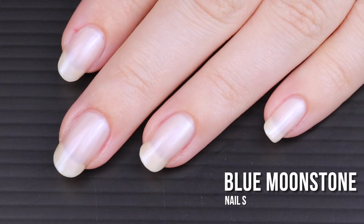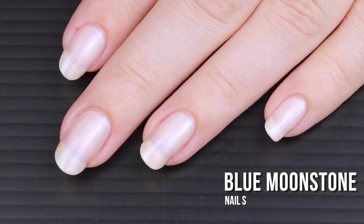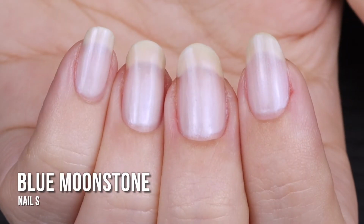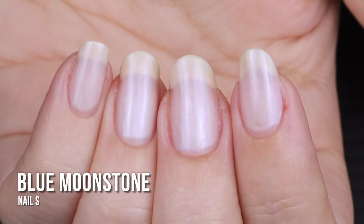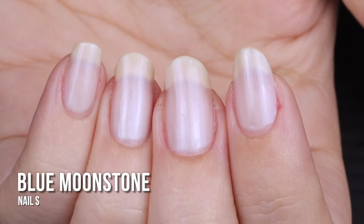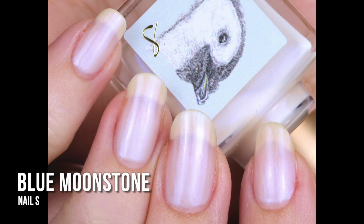Like, it is just so milky and iridescent, and it literally looks like a moonstone. So definitely job well done on this color. So pretty. So I think this color has broken my brain because all I can seem to say is that it's so pretty, which you can obviously see for yourselves, but wow. And here is Blue Moonstone in 3 coats.